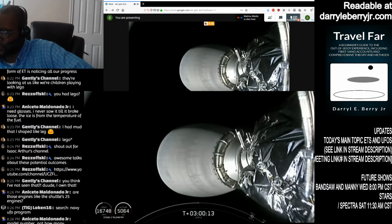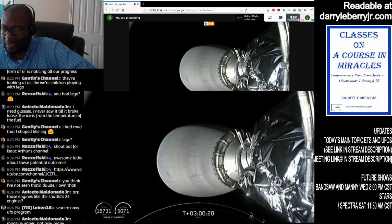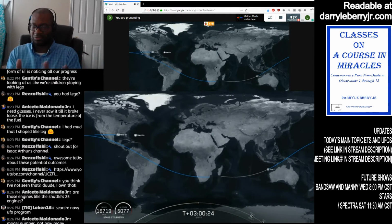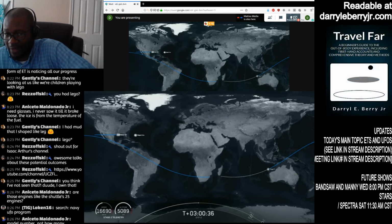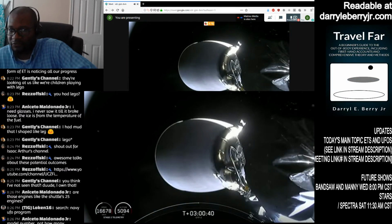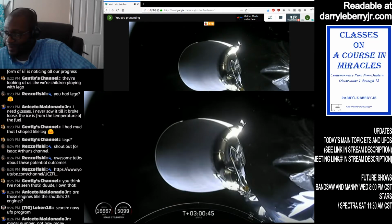I don't believe it's like the shuttle, but I don't know. I look mostly into the Falcon Heavy engines and the Falcon 9 engines, which is the nine smaller engines nestled into the big funnel. But I never really looked into the engine on the top part of the rocket. So that would be interesting to look into. I know the Falcon 9 rocket has nine smaller funnels within the large funnel, but this one definitely seems to be one large funnel. And right now it's slowing down.